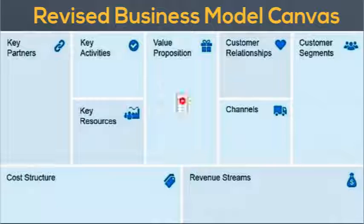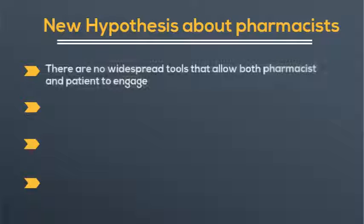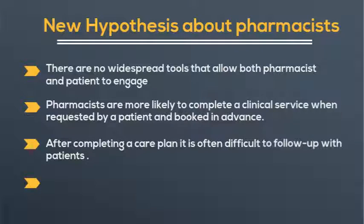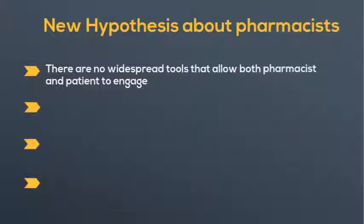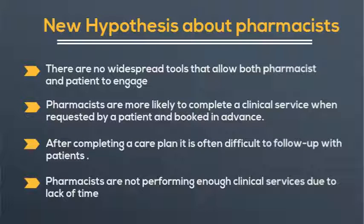We decided to test our new hypotheses on both pharmacists and patients, which were then further validated. Our new hypotheses for pharmacists were: there are currently no widespread tools that allow both pharmacists and patients to consistently engage. Pharmacists are more likely to complete a clinical service when requested by a patient and booked in advance. After completing a care plan, it is often difficult to follow up with patients, resulting in loss of revenue and inability for pharmacists to play an active role in chronic disease management.